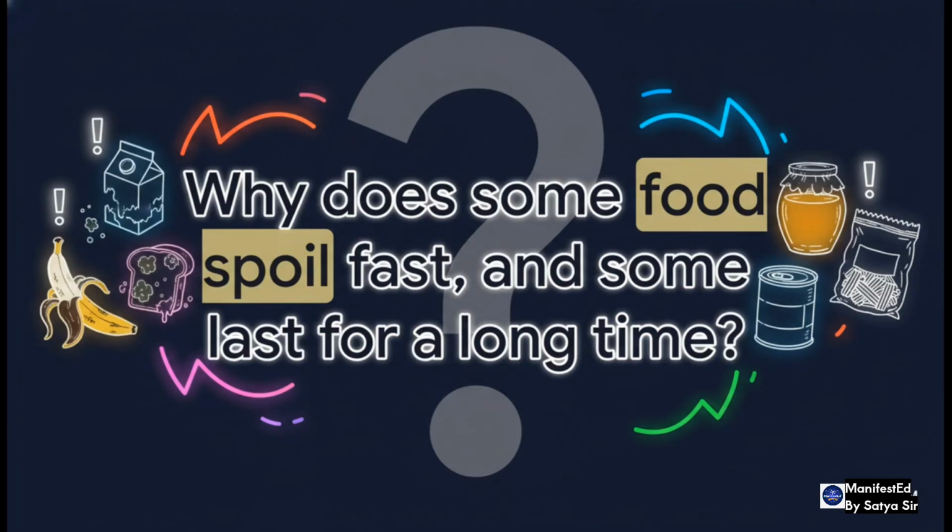Okay, our very first case file, it opens right in your kitchen. I mean, think about it. You bring home groceries, and some stuff seems to last forever in the pantry, right? But other things, they spoil in just a few days. So why? What invisible force is making this happen?